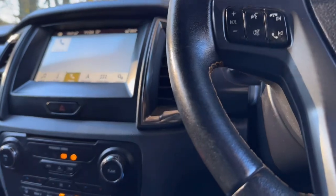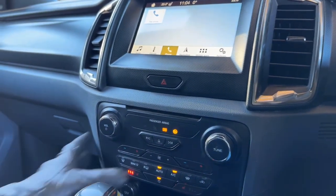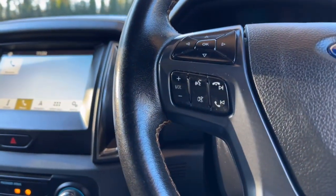Spectacle holders. Heated seats work fine, so switch them off. Just feel that one. Yeah, that one's alright as well. Right, so switch that off.